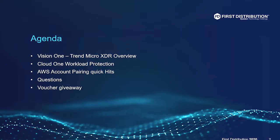Today's agenda, I will quickly touch on Trend Micro's XDR and then hand over to Pregan, who will cover the cloud workload security. We will then move on to AWS account pairing quick hits, which will be presented by Tato, and then we'll open up the conversation for questions.